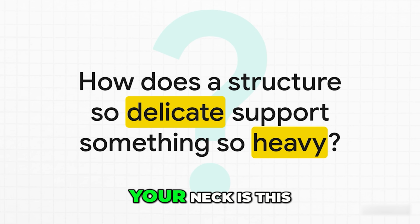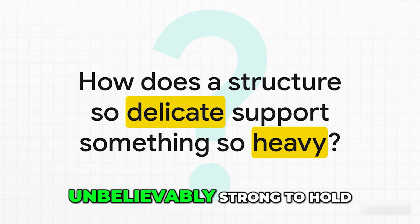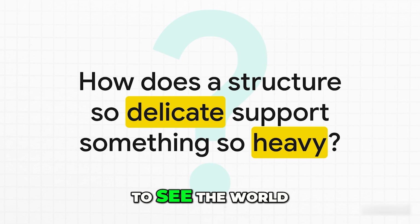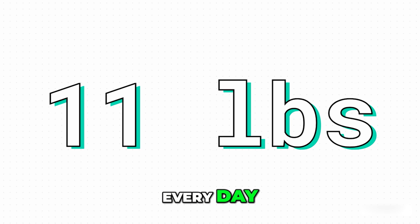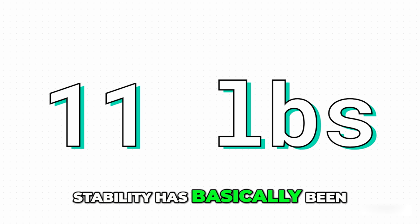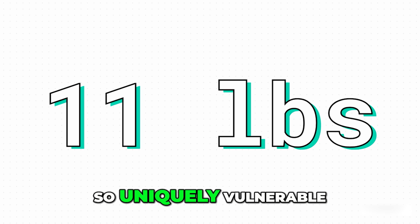The whole design of your neck is this constant, delicate balancing act. It has to be unbelievably strong to hold up your head, but at the same time, it has to be flexible enough for you to see the world. It's a perpetual tug-of-war between two big demands, stability and mobility. And just think about that for a second. Your neck is supporting the weight of a bowling ball all day, every day. It's an incredible feat of engineering. And it's why our source material says that, in the neck, stability has basically been sacrificed for mobility. And that exact trade-off is what makes it so uniquely vulnerable.